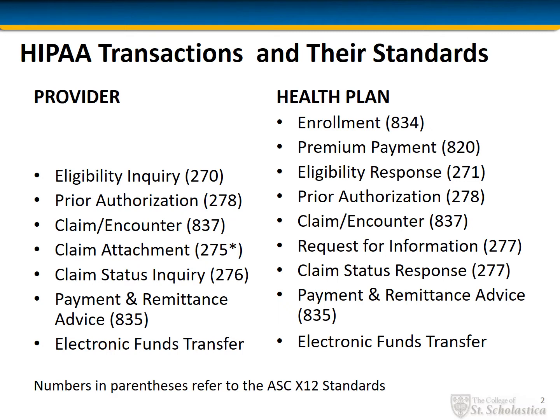Regulations that grew out of HIPAA adopted the American National Standards Institute, ANSI, Accredited Standards Committee, ASC, X12 standards. And these are identified here on this slide by the number to which they are commonly referenced. For example, an eligibility inquiry is a 270 standard from ASC X12. A claim is the 837, again from ASC X12.